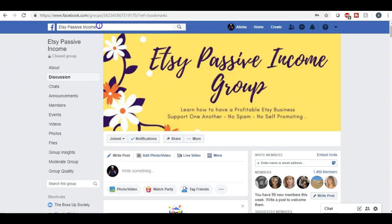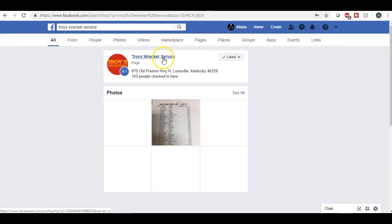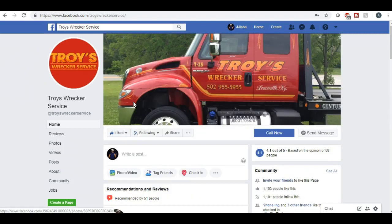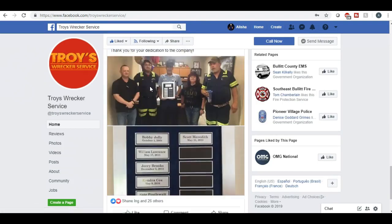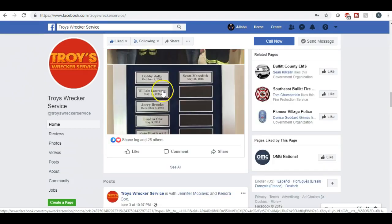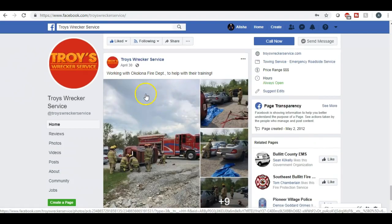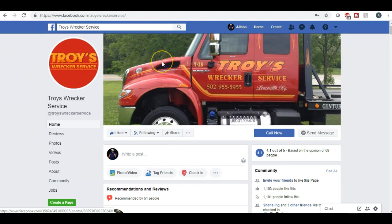I'm going to start with a local business right around the corner from me, Troy's Wrecker Service. I'm taking a look at his page, and I can see a lot of room for improvement. This photo, even though it shows Troy's Wrecker Service, has the top of it cut off. Here's his logo, which could be a little bit better. Going down through some of the posts, they've got some photos of people that are working there, which is awesome, but as far as the main page, I think it could stand some improvement.